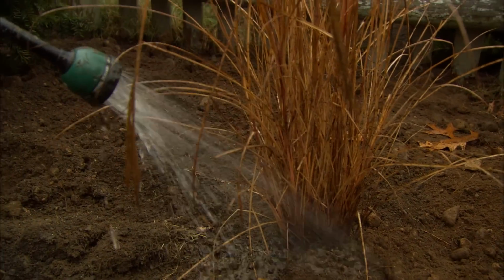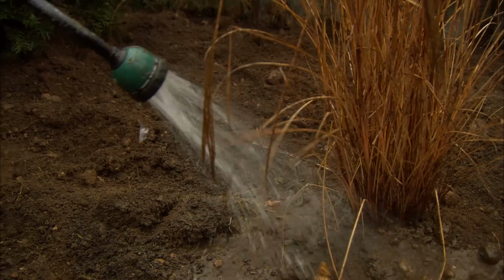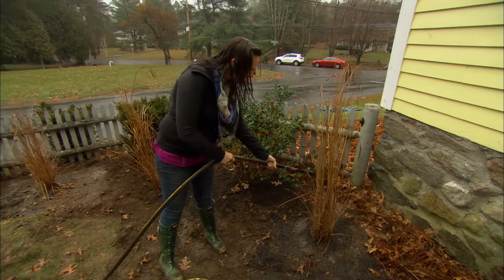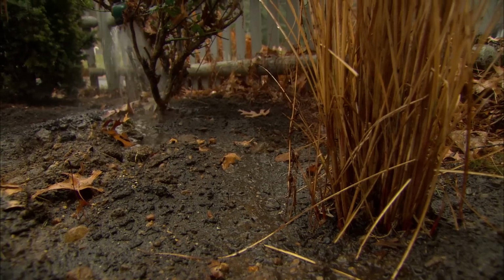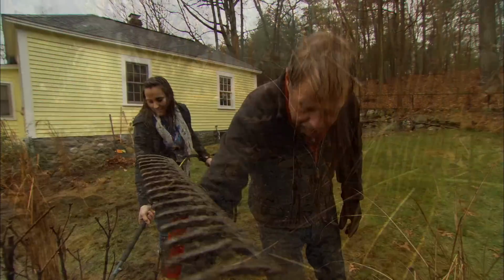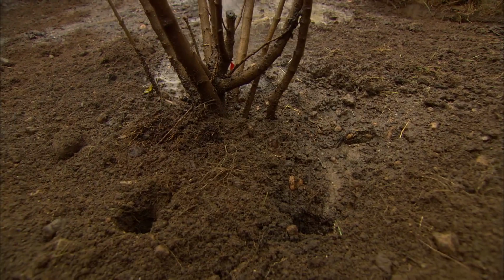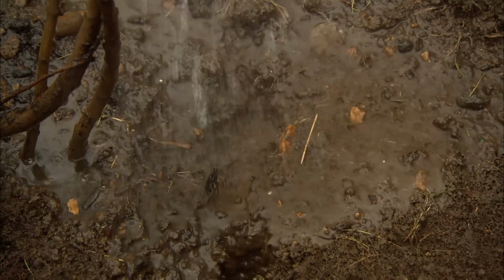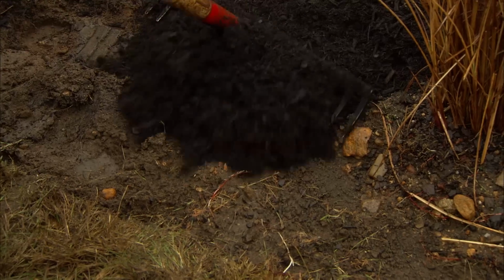Even though it's raining, the soil is really dry, so I want you to soak it so it goes down around the roots and gets rid of all the air pockets. Now, it's really important that you water these plants once a week so that they'll thrive. You got it, boss. I like to poke a few holes around the root ball to make sure the water gets all the way down. 2 to 3 inches of mulch will keep the weeds down and the soil from drying out.